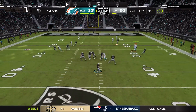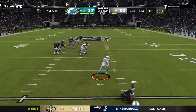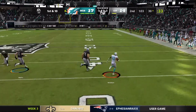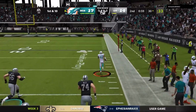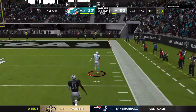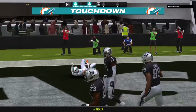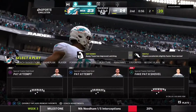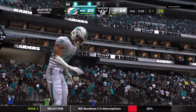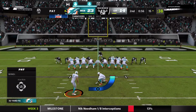Throwing now is Carr. Looking for Jones, and it's intercepted. Nick Needham picks it off. And he will bring it back. It's a pick 6 and a Dolphins touchdown. They were in a very good position to come up with a go-ahead score there. A really good drive. Instead, it turns into 6 points going the other way.